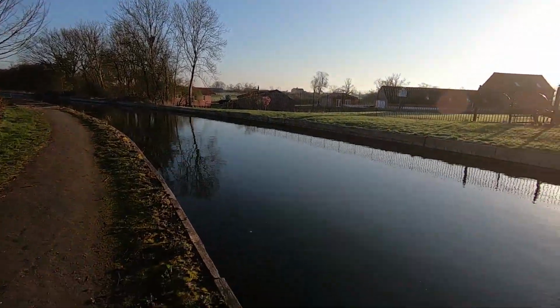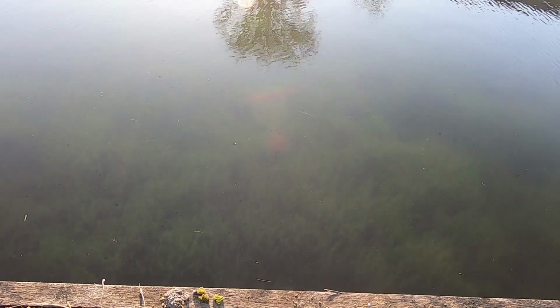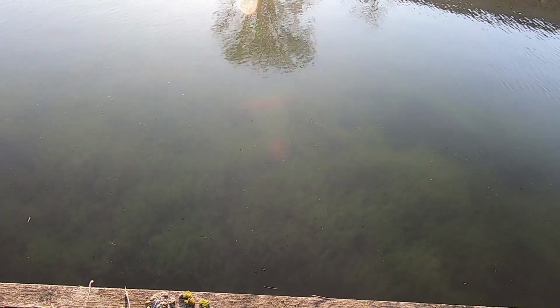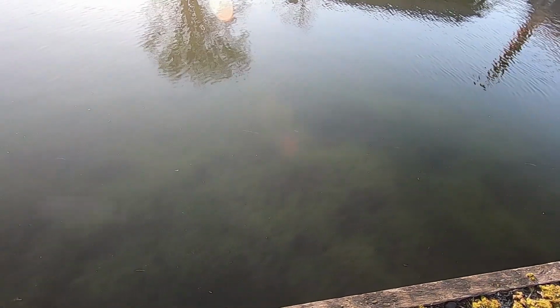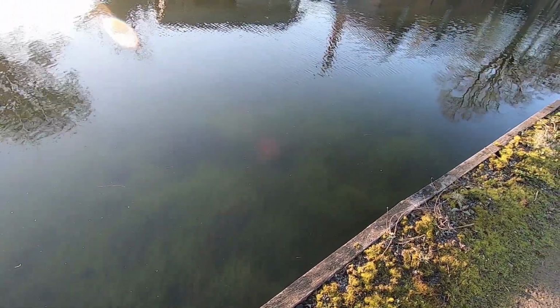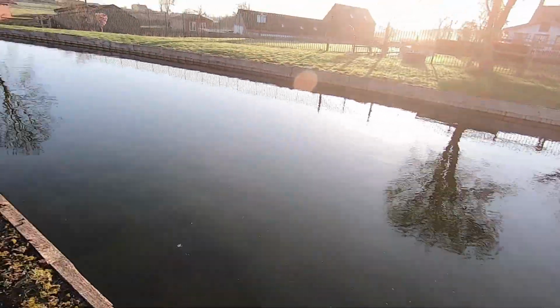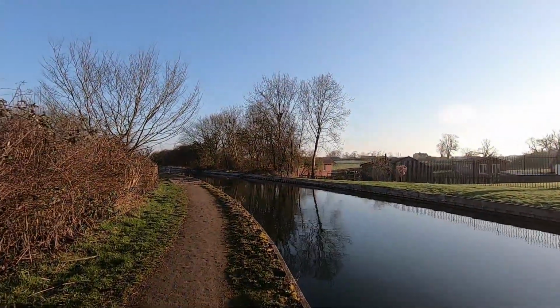Oh look there, there's the... if you can see the bottom of the canal there, I can. Lots of weed. Very clear, lovely. Haven't seen any fish yet though.